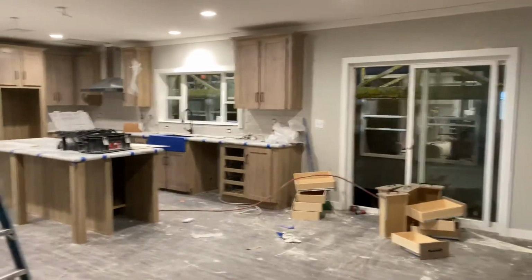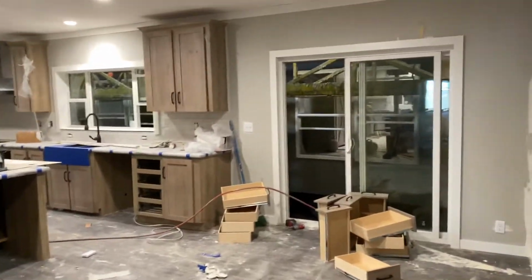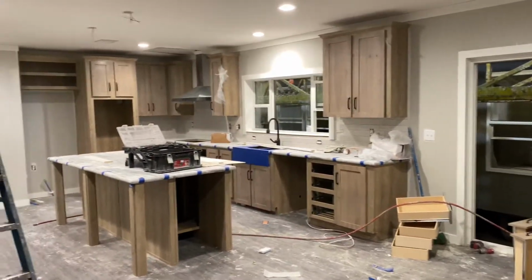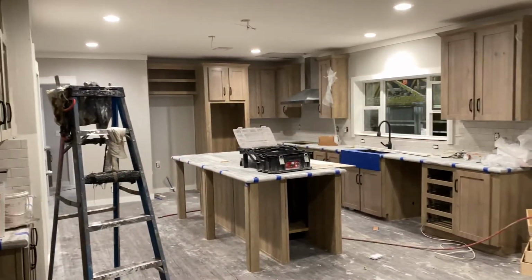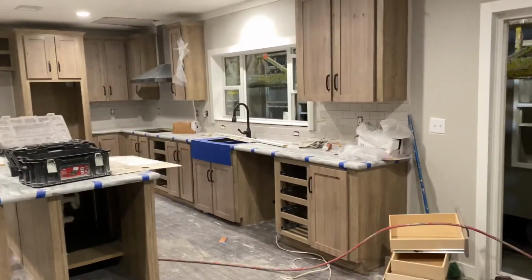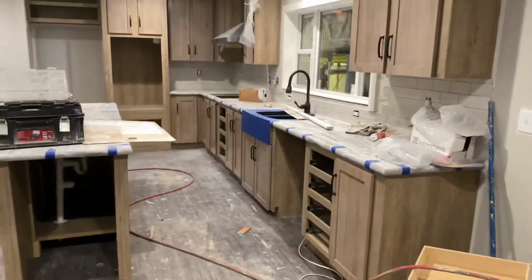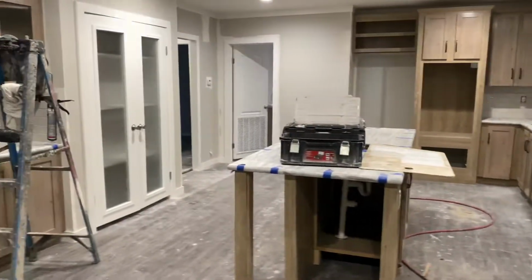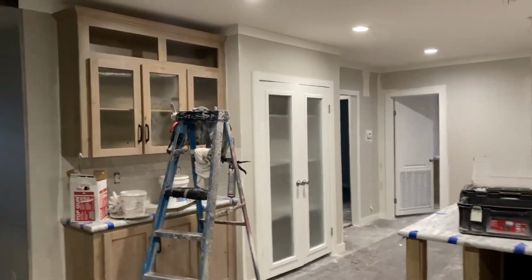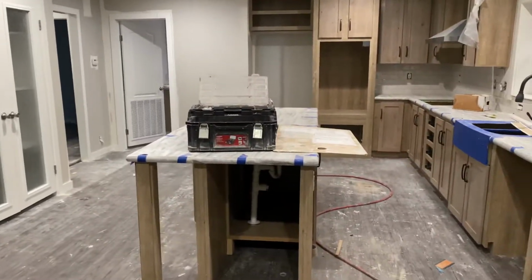One of the things that makes the Pecan Valley one of the most popular plans is that it is an open but closed floor plan. Has the most cabinetry out of any home that we offer. Nice big island.